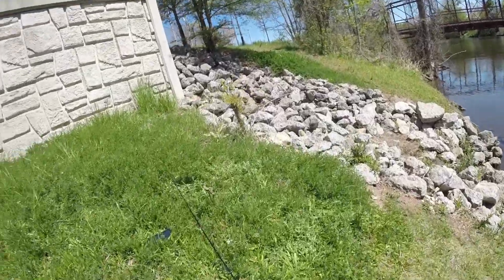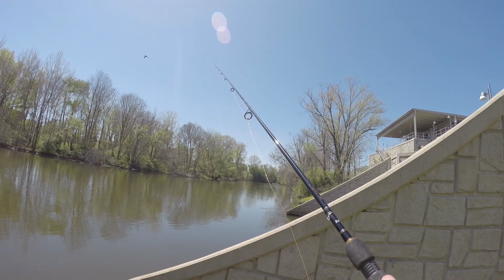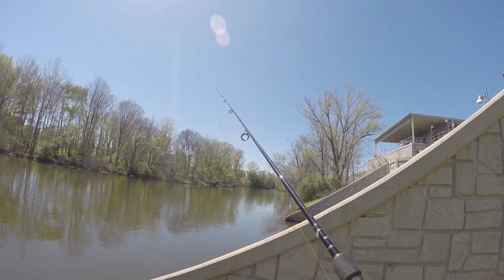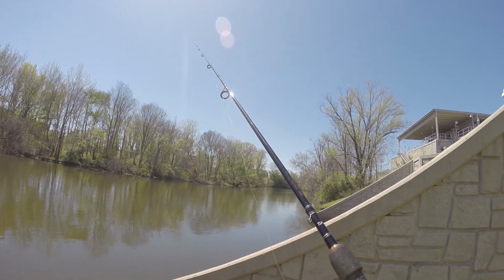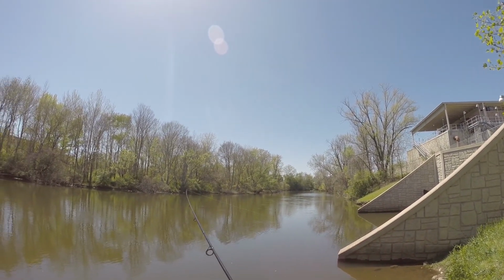Yes! We're gonna go for that same cast again. That worked pretty well. So I think if I stay up on this hill, I can at least see my cast. We were right in the ambush point, that's for sure. I'm sure another fish will come through at some point.